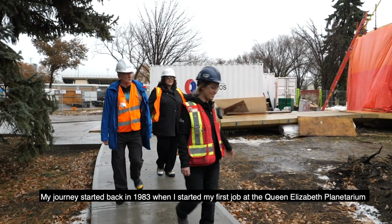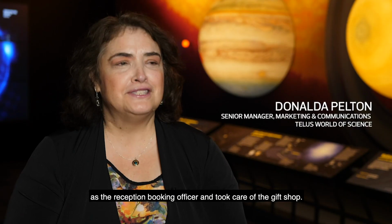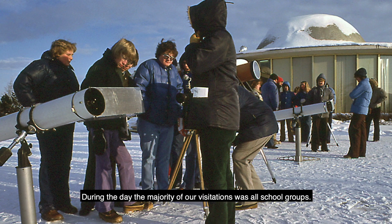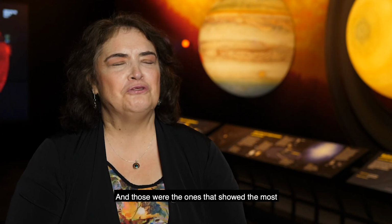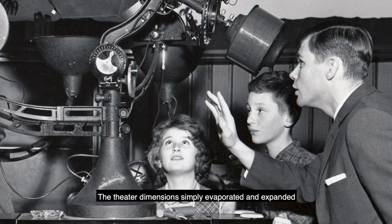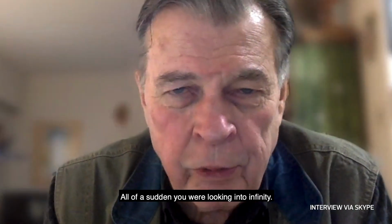All this stuff. My journey started back in 1983 when I started my first job at the Queen Elizabeth Planetarium as the reception booking officer and took care of the gift shop. During the day, the majority of our visitations was all school groups, and those were the ones that showed the most excitement, especially with the younger kids. The theater dimensions simply evaporated and expanded as soon as the lights went out and the stars came on. All of a sudden you were looking into infinity.